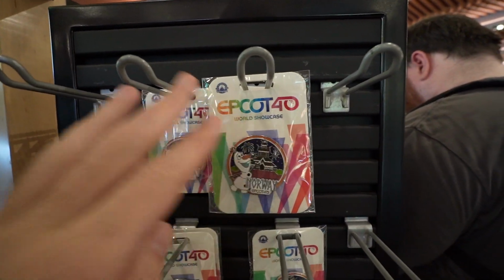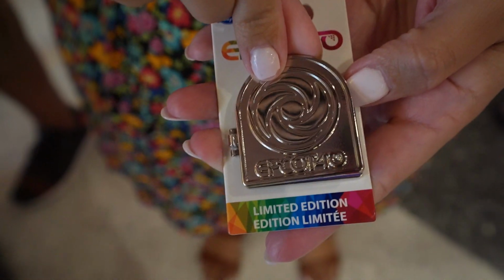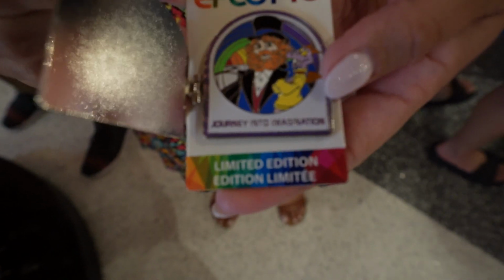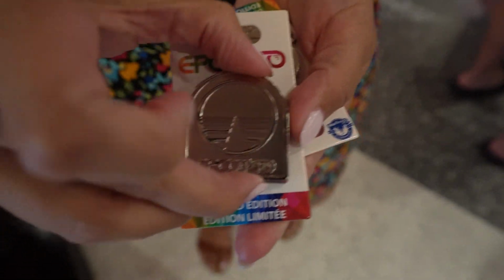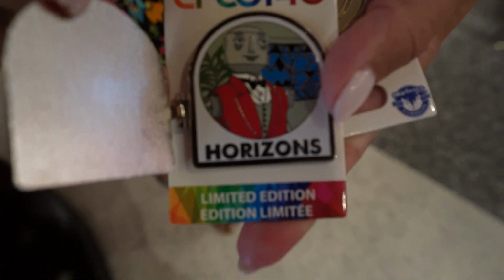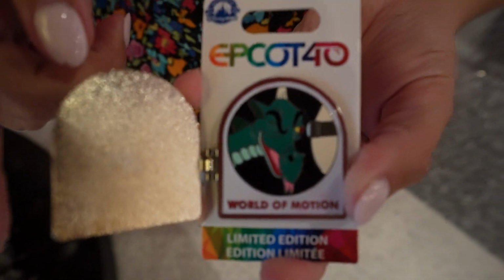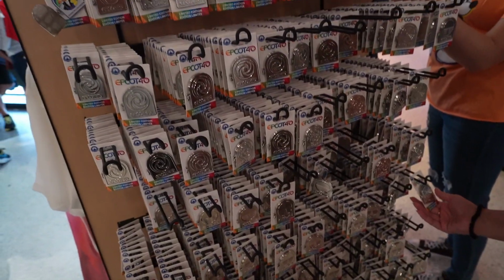But again, that is for the 40th, so I'm going to assume it's pretty limited. So there are multiples of these limited edition pins. If you open it up, you can see you have Figment in Journey into Imagination. Sorry, that's out of focus. In this one, you would see the Horizons little robot there. And then in here, we see the World of Motion. Right, if we get that to focus for you, there you go. He's peeping through the little eye hole. And that would be it for these.